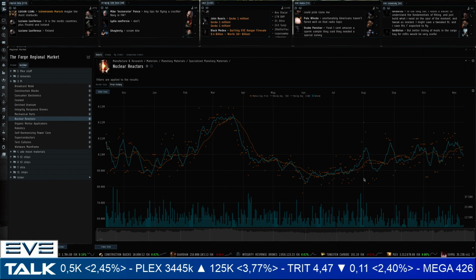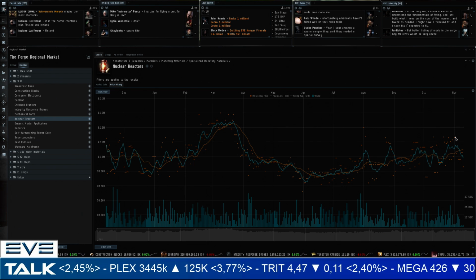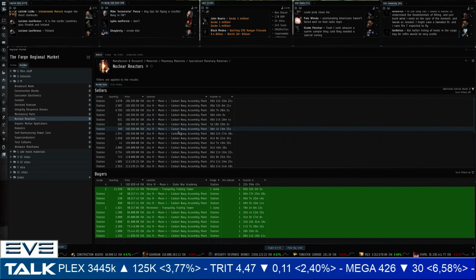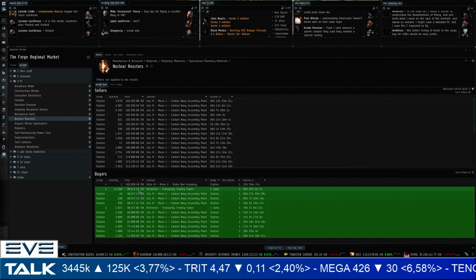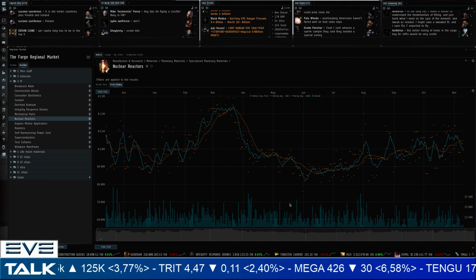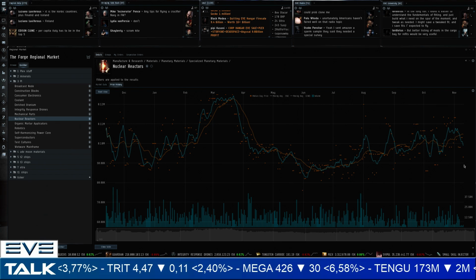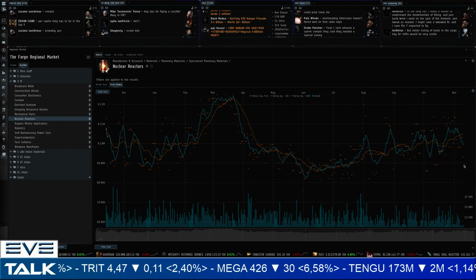Nuclear reactors, after reaching a bit above 110,000 ISK, are on their way back down already as well. 103,000 now for the sellers, 90,000 ISK for the buyers. That is definitely pretty cheap.